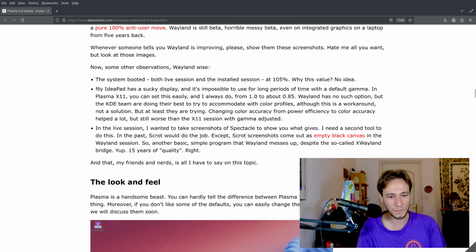And another observation: this IdeaPad has a sucky display and it's impossible to use for long periods of time with the default gamma. In Plasma X11 you can set this easily, and I always do, from 1 to about 0.85.